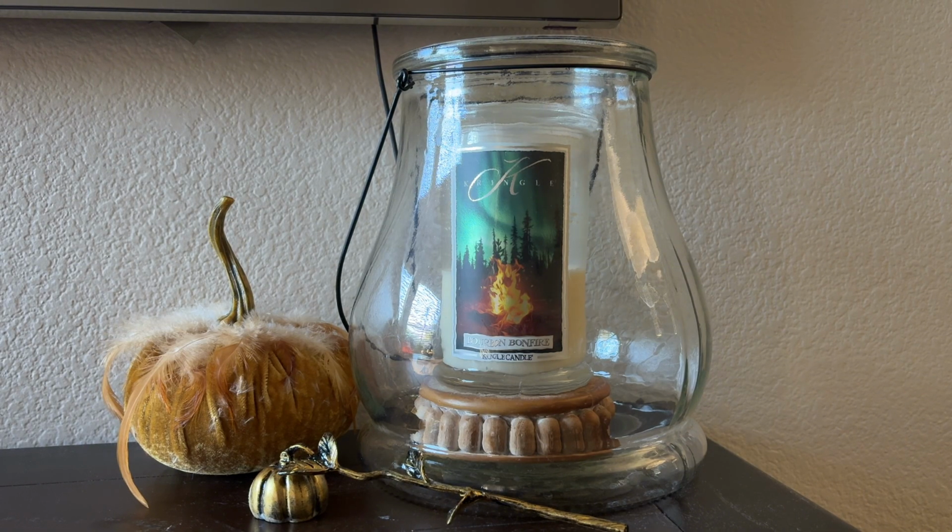So I got this hurricane at Kirkland's. However, I looked on the website because someone was asking me about it, and I don't see it on the website, but I feel like I've seen it in store very recently. So check it out. I want to say it was less than $20. Maybe it was like $25.